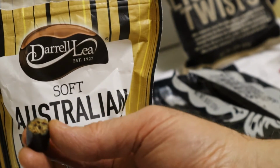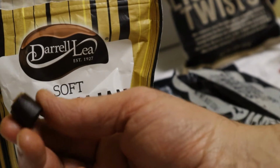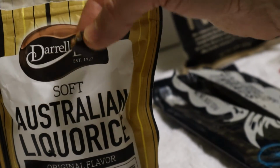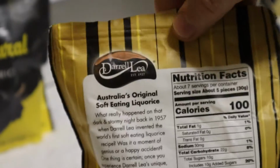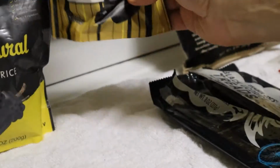I'm not really thinking this is the best. It has a strong anise finish. That's all I can really say about that, that's what's noticeable. I'm not sure if I like all the extra stuff they put in. It's good, but there are some deficits.